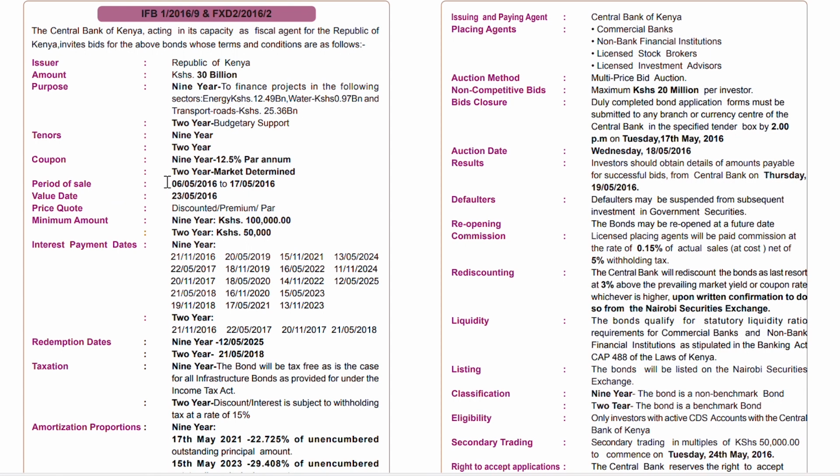The period of sale is also very important. You get to know the duration when that bond is open. That means in this particular case, from the 6th of May up to the 17th, that is when it closes, after which you cannot place a bid on that particular bond because it will have closed. After that, it's either you wait for a reopening or you go to the secondary market to look for it.